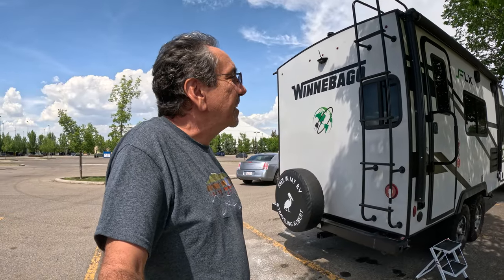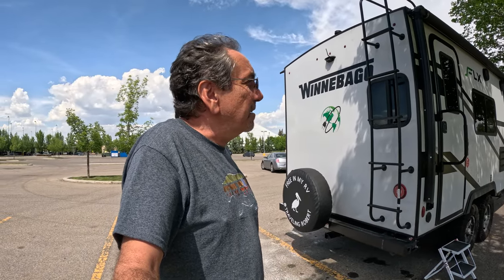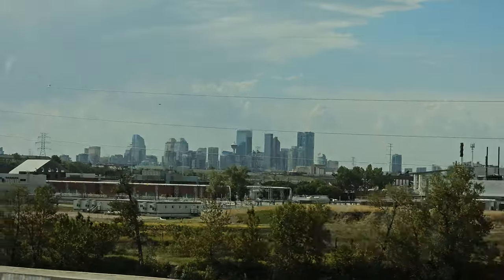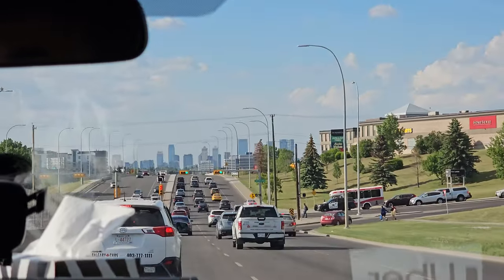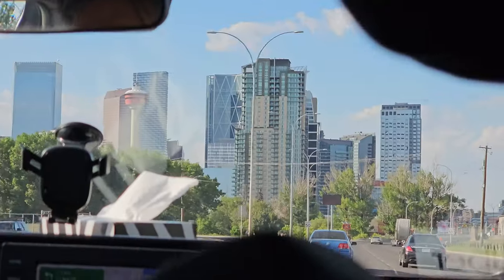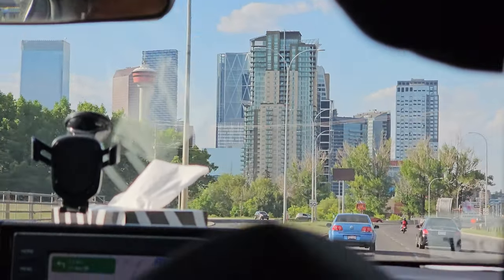It's all right. Now let's see if we can explore a little bit of Calgary here, because tomorrow we're going to the Canadian Rockies. After an early afternoon meetup with Kiara and her family, we've decided to take an Uber downtown. That way, we don't have to deal with traffic, parking, all that in a new city. We really don't know what to expect.